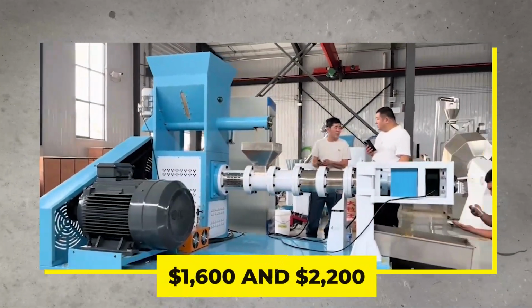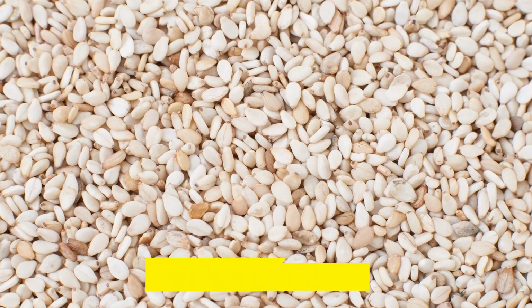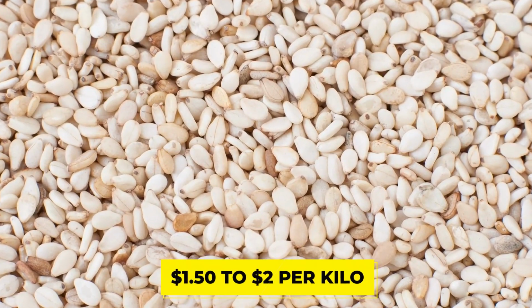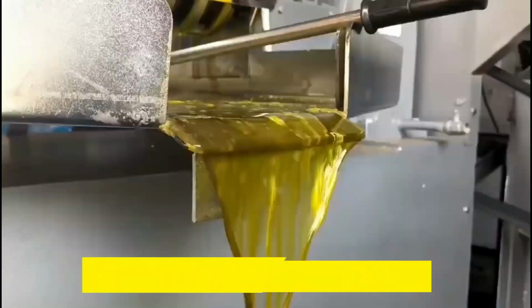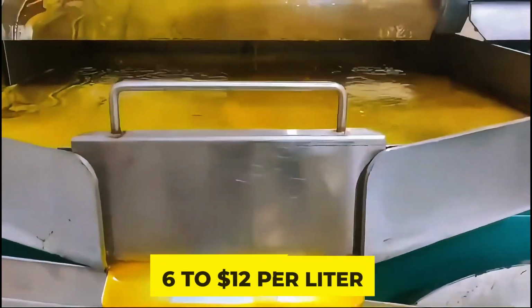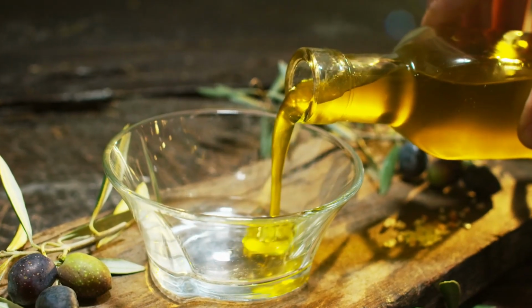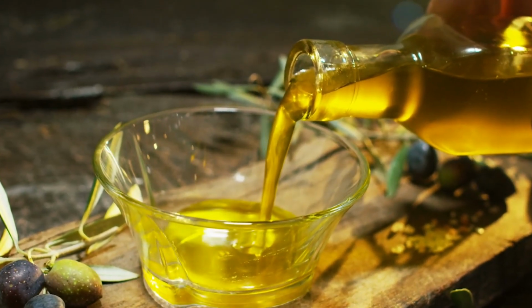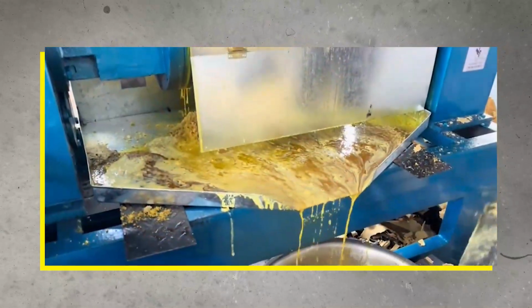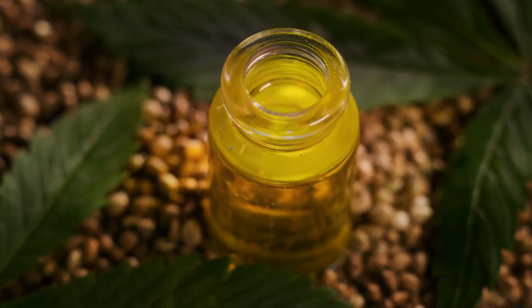Machine cost is between $1,600 and $2,200. Sesame seeds cost about $1.50 to $2 per kilo and yield roughly 300 to 400 milliliters of oil per kilo. That oil sells for $6 to $12 per liter depending on market. Cold pressed oils are booming right now, especially among health conscious consumers. With smart branding and good packaging, this machine can turn a basic ingredient into a premium retail product.